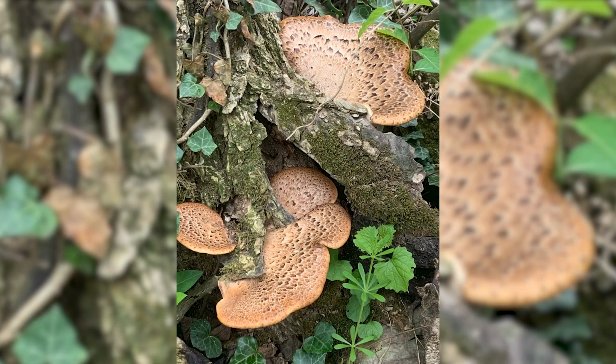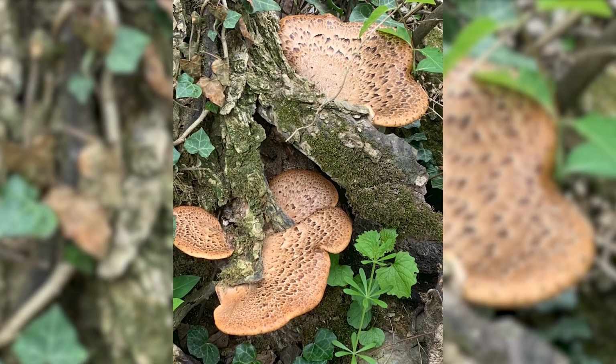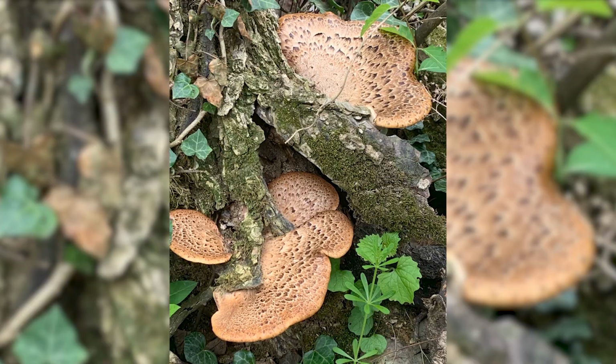Kelly called me and says, hey, I got this mushroom. She sent me a picture, and I said, I know what that is. We'll show you that right now.